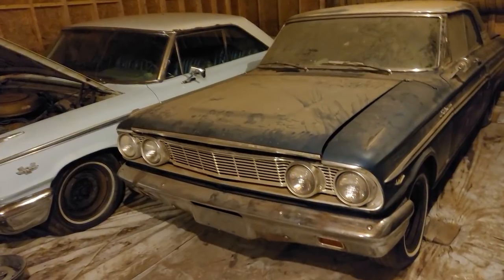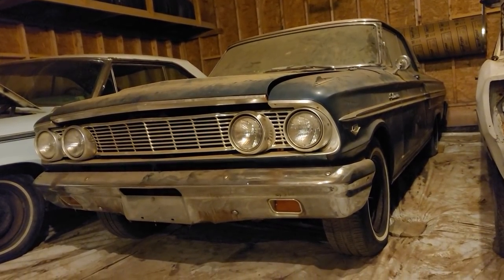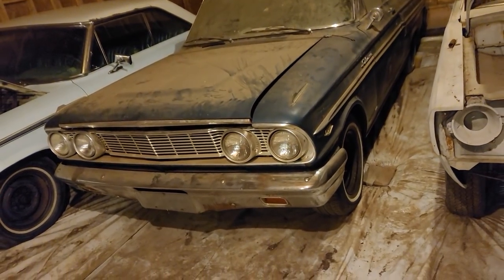All right, so we got the Firebird and the Fastback out. Tomorrow we are going to pull the Fairlane out. It's dark now and it's a little late, so we're going to leave it till tomorrow. Probably hook it up to the Jeep and pull it out because it doesn't have brakes. But we got the 69 Mustang Coupe out of the way, so she's ready to go out early in the morning.